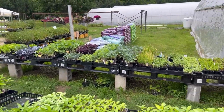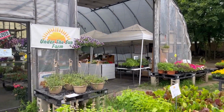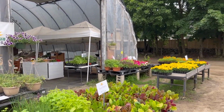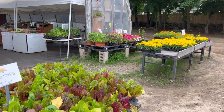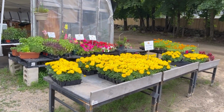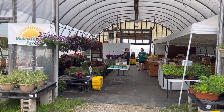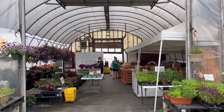They have some soil. And this is the stand from the outside. We are on William Street in Dayton, Massachusetts. 325 William Street. And it's just beautiful. Come on down. Stock up on your nice veggies.